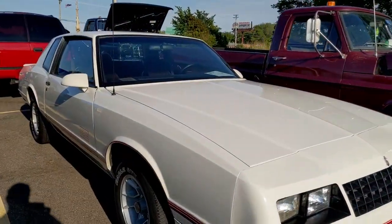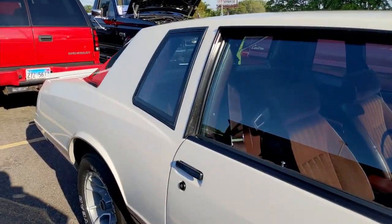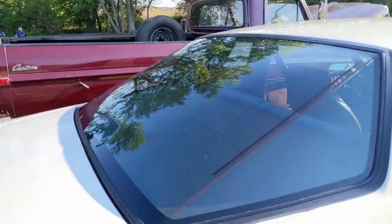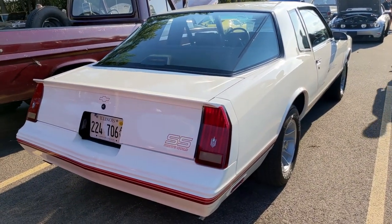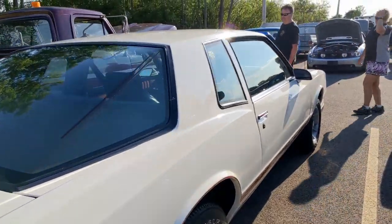It's not a truck in the sense that it's titled as a truck, but you know, it is heavy, especially with this rear window. This is an 87 Aero Coupe. They made about 6,000 of these in 87, so somewhat rare vehicle. Kind of cool to see it out. Don't see a lot of them these days.